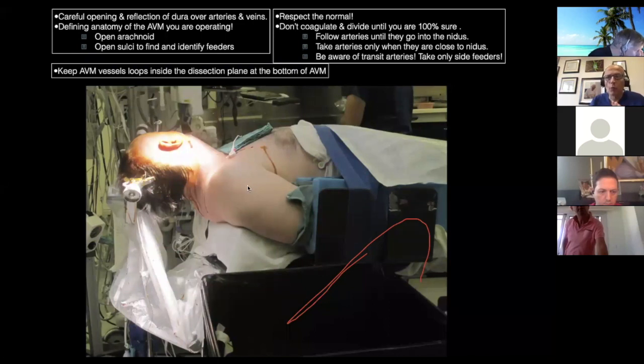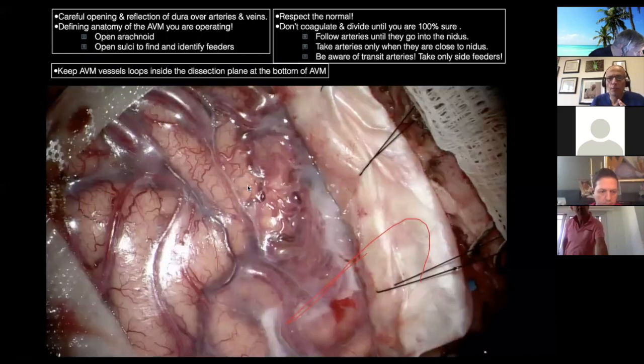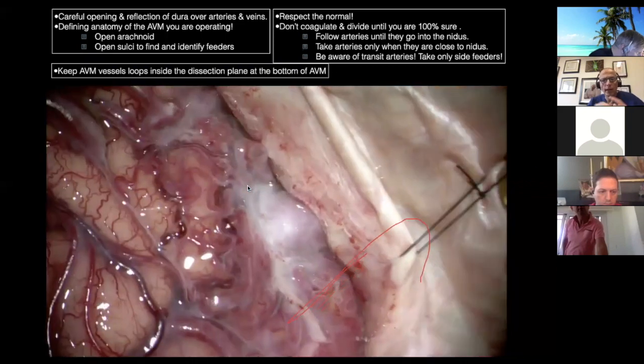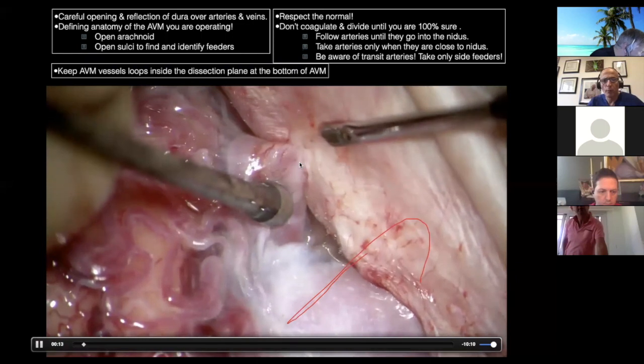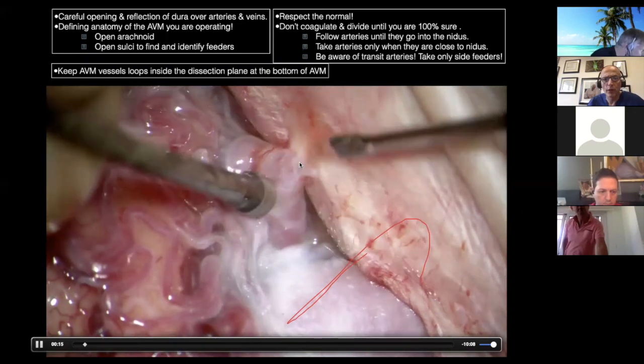Okay, normal tension and the most relaxed position for the patient and the surgeon, and initially carefully inspect. See there, if I pull this, reflecting the dura suddenly, I can rip these draining veins. So most of the time in a superficial AVM, these vessels will be stuck to the dura. So be careful, dissect them, and then gradually reflect the dura.